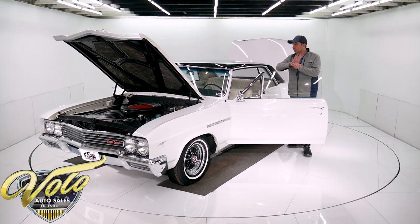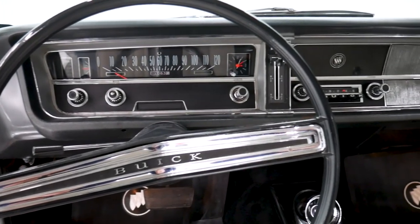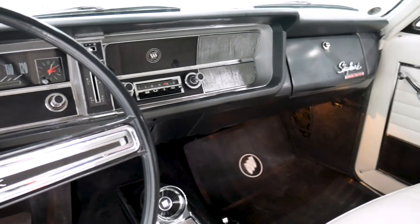The dash just looks brand new. The lenses are crystal clear. The chrome sparkles. It's not even dirty. It's not pitted. It's not cracked, broken, faded. The steering wheel is pristine.